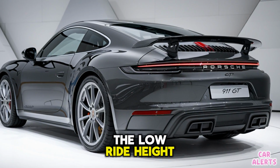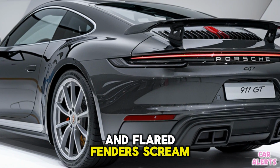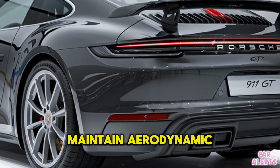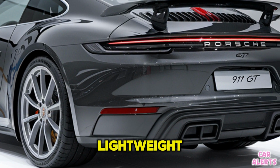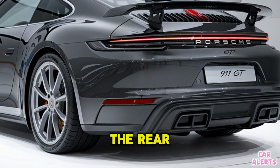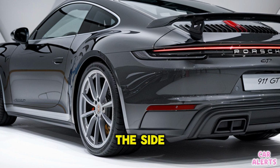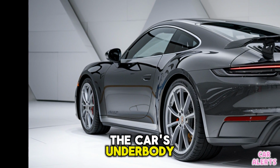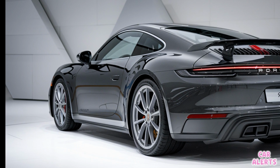The low ride height, wide track, and flared fenders scream motorsport pedigree. Flush-mounted door handles maintain aerodynamic smoothness. Lightweight carbon fiber side mirrors are sculpted to reduce drag and direct air toward the rear air inlets. The side skirts now include active aero channels, working in harmony with the car's underbody to increase downforce at speed.